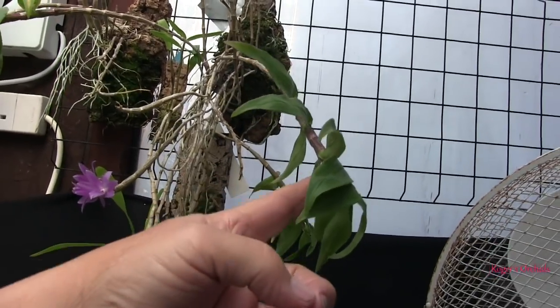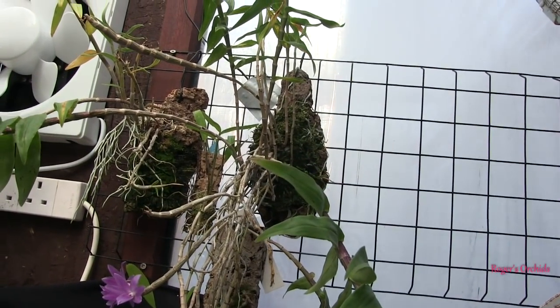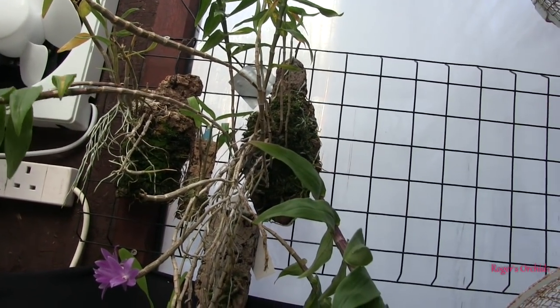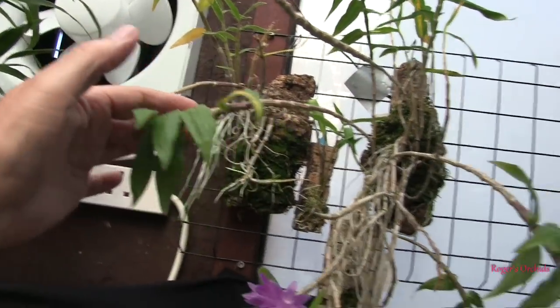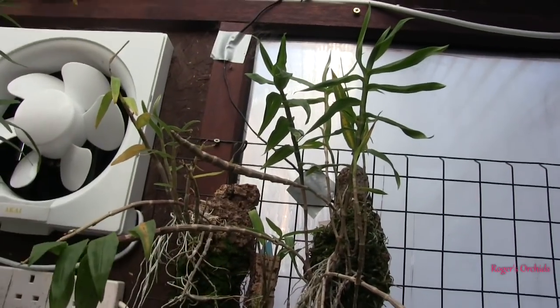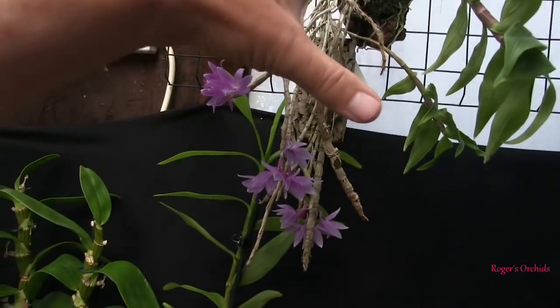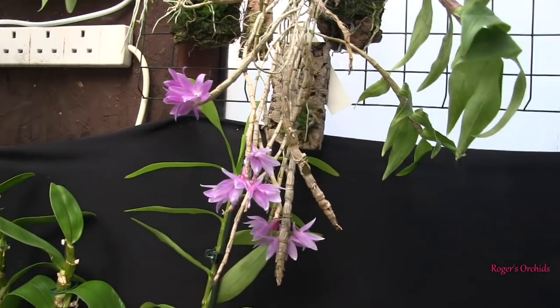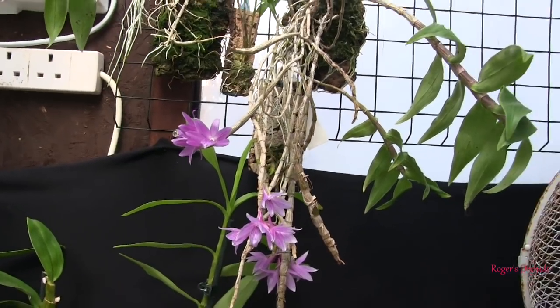These are last year's growths here. Those 3, I think. Yeah, possibly those 3. They're starting to drop leaves now, so they will become leafless soon. And then that lot sticking up the top is this year's growths. So, you know, they're coming on. So we've got plenty of new canes to replace these when they do run out of steam and stop blooming. But they're showing no signs of it yet. So we'll see how it gets on.